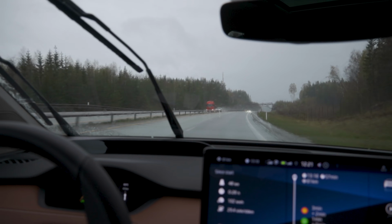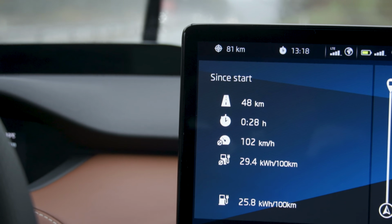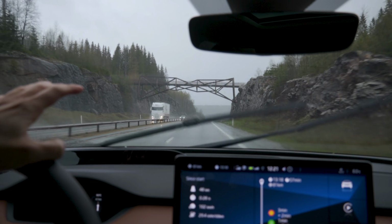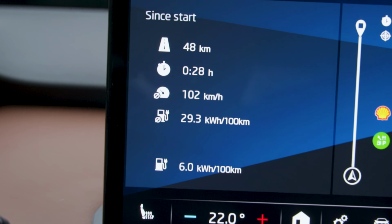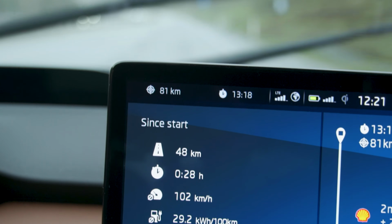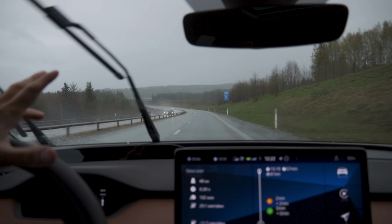We are now Oscar Mike and we've been on the road for 28 minutes, as you guys can see, and the weather is pretty terrible, and we also have a headwind of about 5 meters per second, meaning our average consumption, guys, is pretty darn high. 29.3 kilowatt hours per 100 kilometers after 48 kilometers traveled. So this is to be expected.